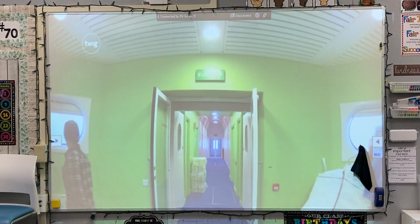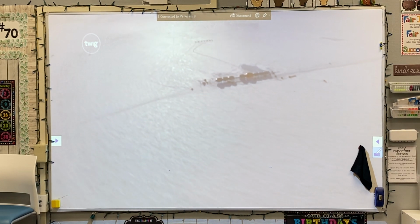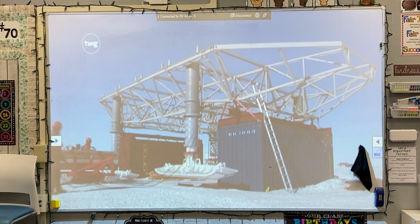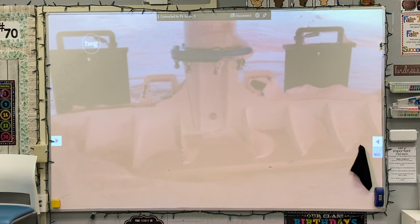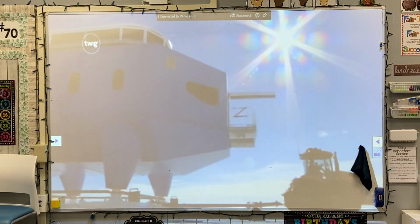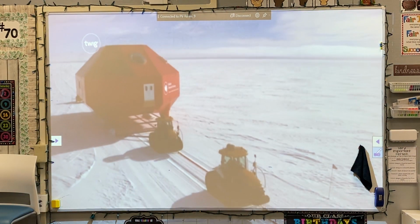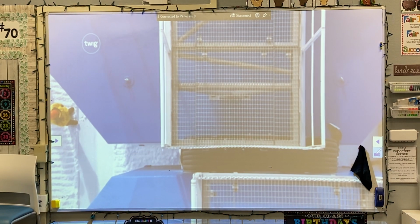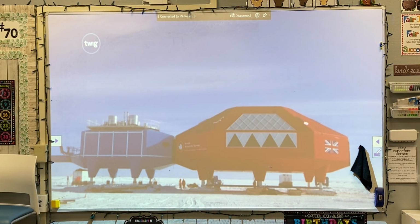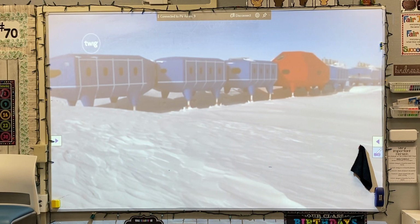But staying warm isn't the only thing the scientists have to worry about. Halley 6 sits on top of a big sheet of ice, and there's a danger that the ice might crack underneath the pods, causing them to sink. Luckily, Halley 6 has a special trick. It can ski. This means that if the scientists are ever worried that the ice isn't safe, the whole building can be towed somewhere else, one pod at a time. This clever design, with the right choice of materials, makes Halley 6 the perfect building for life in icy Antarctica.